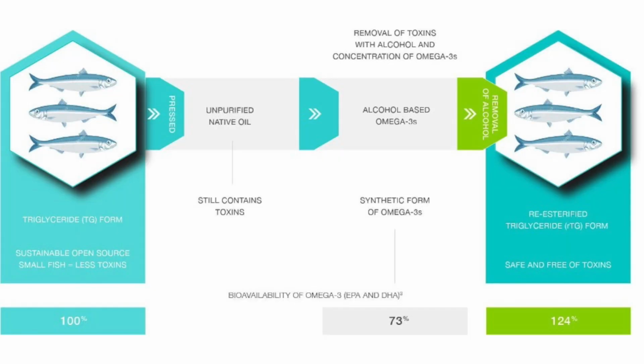Something else that's important to consider with omega-3s is the form that omega-3 is in. When taken from fish, the omega-3 is in a form called triglyceride. However, there are impurities and toxins that have to be filtered out. The way companies do that is they convert the triglyceride form into something called an ester form. Now, sometimes that's where the process stops, and in some of the cheaper products, it's in ester form.